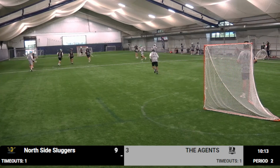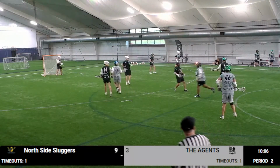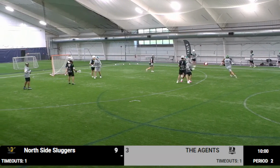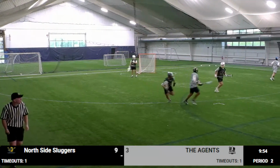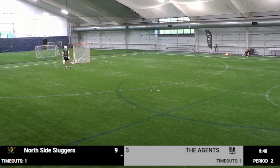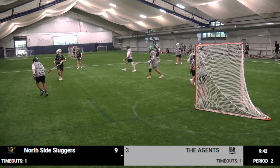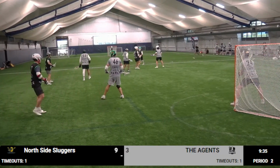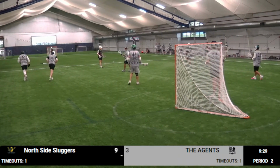to the Agents. Agents in the gray going right to left across your screen. Northside Sluggers in the black left to right. A Nikienko shot, save made by Gill. Ball deflected out of play, stays with the Sluggers, moving over. Wilden. Wilden off the screen, open to the middle. Bounce shot goes wide to the left.